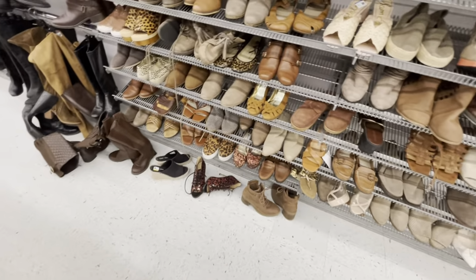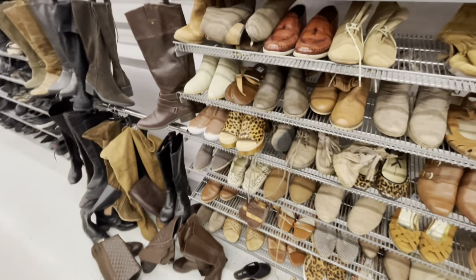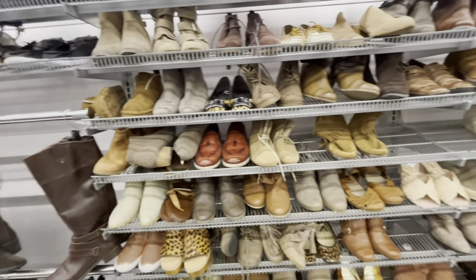Additional cashiers to the registers, please. Additional cashiers to the registers, please.